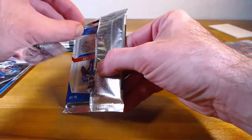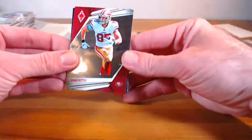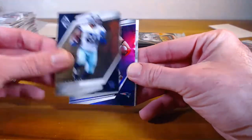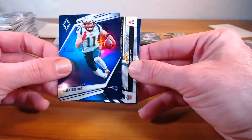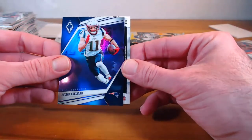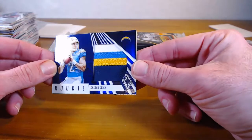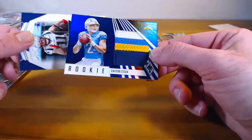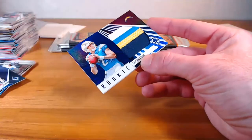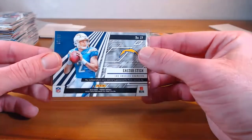Oh, Panini. Kittle. Ezekiel Elliott. Edelman, purple. Got something else coming. Singletary, rookie. Bills. And a relic. Easton Stick for the Chargers. Another cool patch piece. I'll come back to the Edelman. There's some numbering on this one. This is a purple. Eight out of 25. Wow.